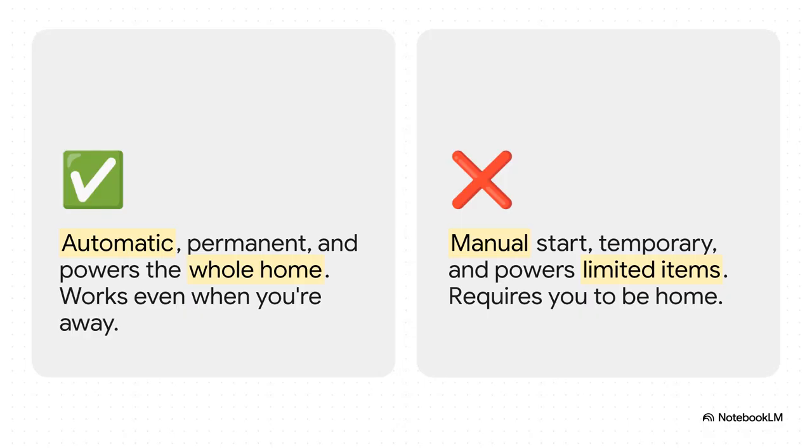Okay, and the real game changer here is that word automatic. It's also permanent. This is totally different from a portable generator. The kind you have to drag out of the garage in the middle of a storm, fill with gas, and then pull a cord to start. No way. A standby unit is always on guard, 24/7. It can power your whole house, not just a couple of appliances, and it works whether you're home or even if you're away on vacation. That means your house is always protected.